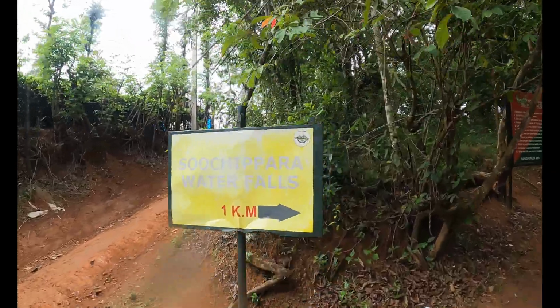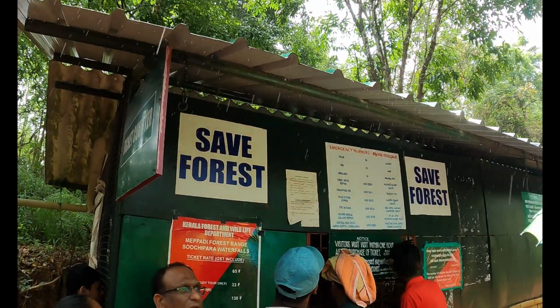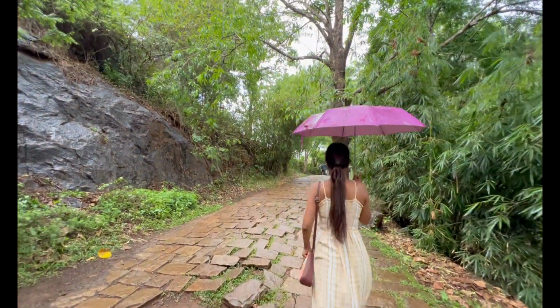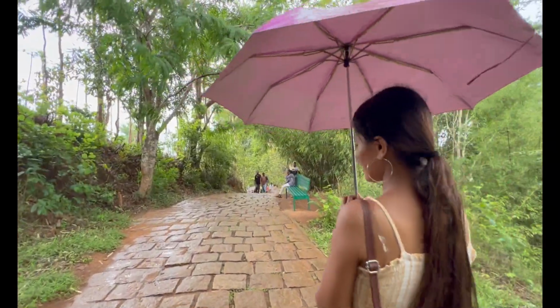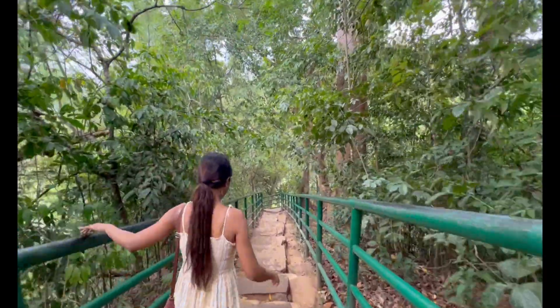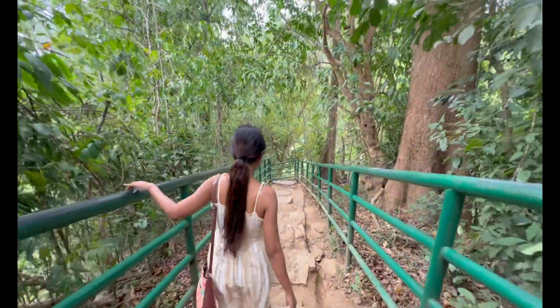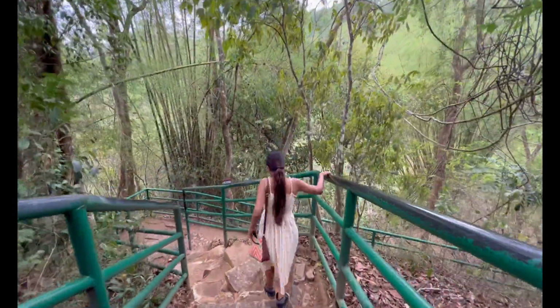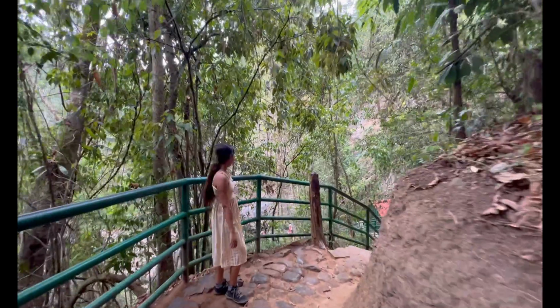This is the entrance to Shwetha waterfalls, and the signboard says it is a 1 kilometer trek. Buy an entry ticket of rupees 65 and then start trekking from here. The moment we reached here, it started drizzling. I think this distance is more than 1 kilometer.